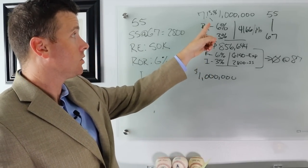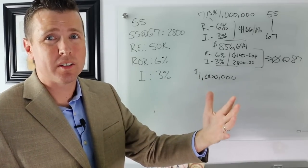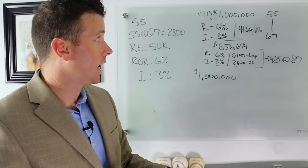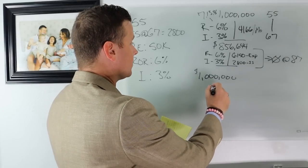Well, we know we can adjust our rate of return. That's how much the money makes in the market. That's not always the best thing to do. We can take inflation and take it down. We're not going to do that. Or we can adjust expenses. Let's do that first. Let's adjust expenses.